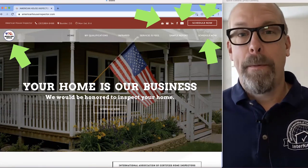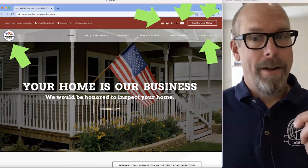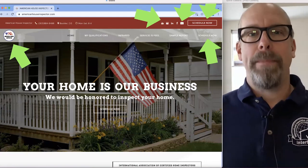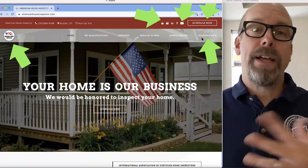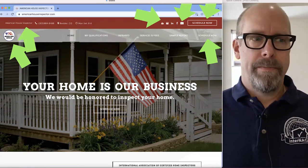And you have a page called Schedule Now. Not only a call to action button that you can click, and there's what? 2 of them here. There's one at the top right. There's one in the center of the big hero image. And there's a page called Schedule Now. These are conventions that people are used to having. If your website doesn't have it, maybe it's not performing like you want it to.